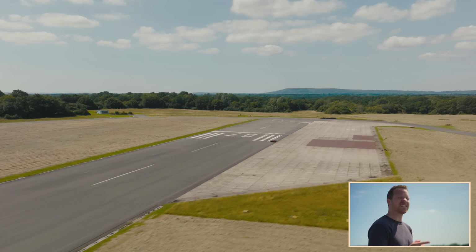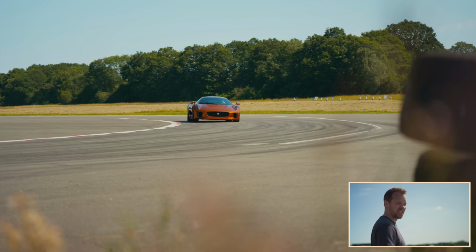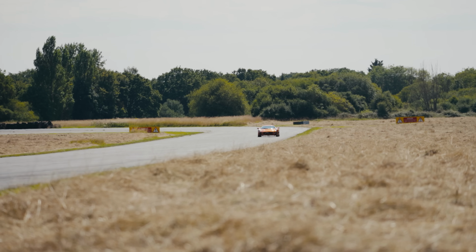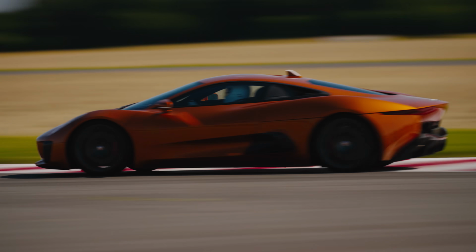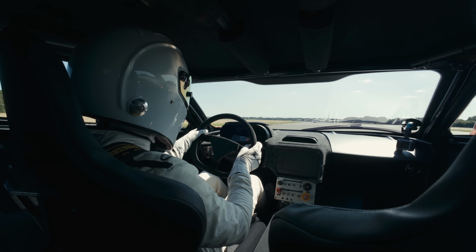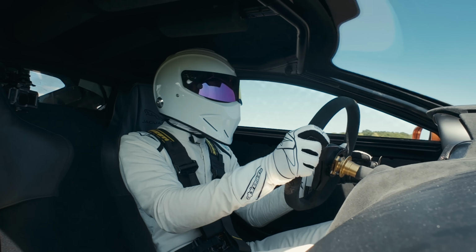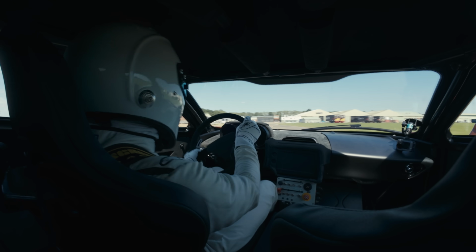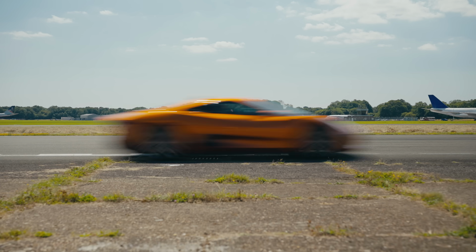There was a time when a 600 horsepower mid-engine supercar was absolutely ballistic around this track. Now, it's just an amuse-bouche for the Stig. Here he comes. Go on, hold on to it. Yes! Lovely bit of angle and across the line.